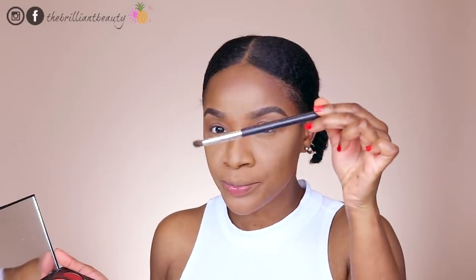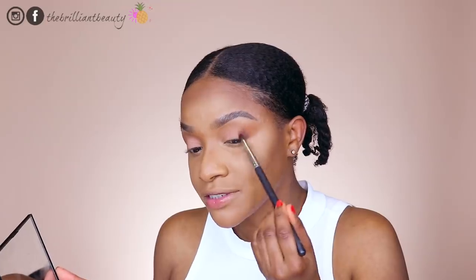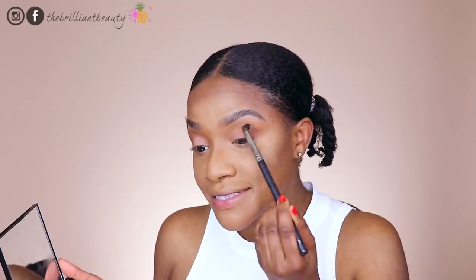With a denser, more pointed little brush, you go in with a darker color on the outer V. That looks yummy. Oh my gosh, I'm so sorry, where are my manners? I'm using the Morphe 15H. This Morphe palette is actually pretty good. All right, what I'm gonna do now is just blend these colors together.